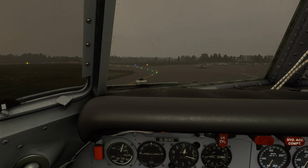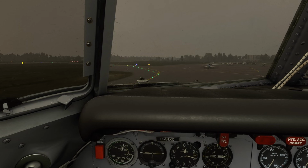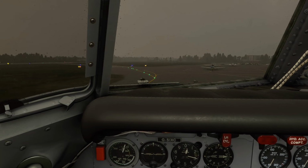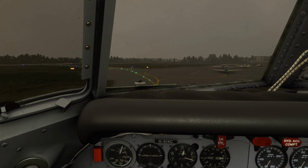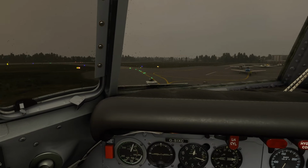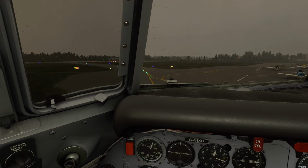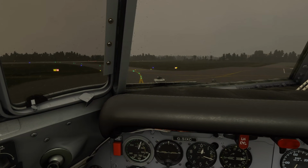So it's pretty wet and miserable here at Coventry. The temperature is above 10 degrees Celsius at the moment, so we won't need any anti-icing systems just yet. But we'll almost certainly need to take those in the climb. Similarly, I don't think we'll bother with the windshield wipers. There's not really enough rain to warrant it at the moment.